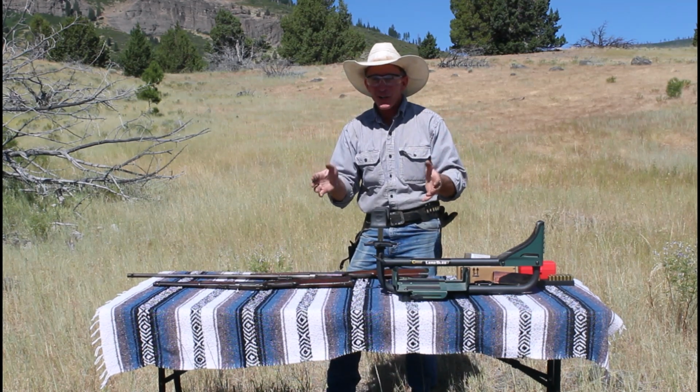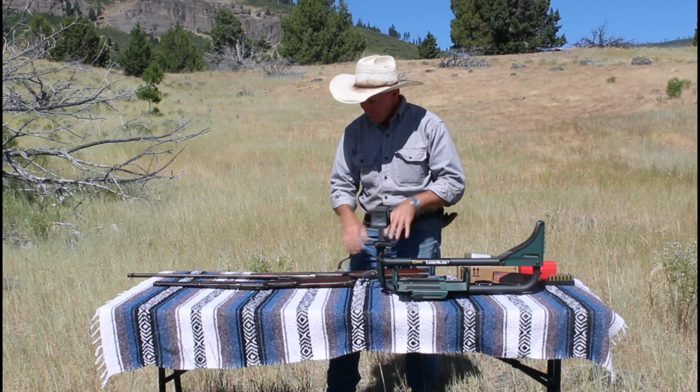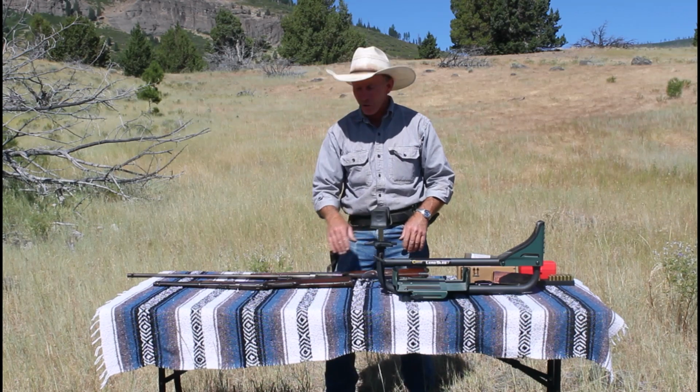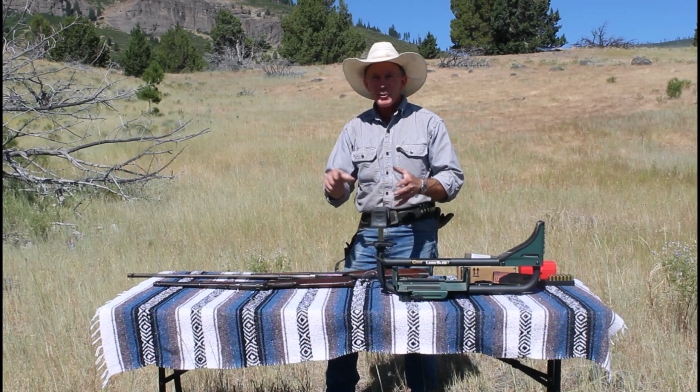Okay, well this has been great fun. A couple of guns have been sitting way back in the safe, and I've never shot this long barrel gun before, and very rarely have I shot this .44-40 Trapper here, so this has been great fun for me.